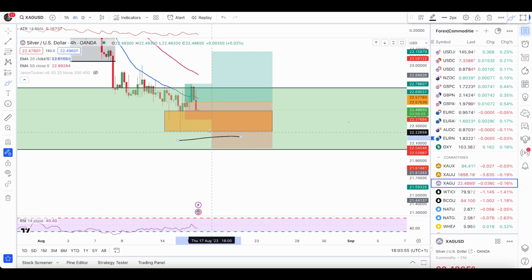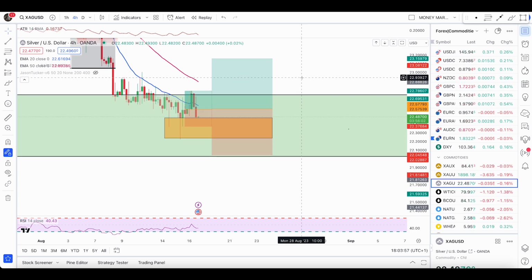Stop loss can be below this rejection box. Take profit wherever you want to take it, or go 1.2-to-1, 4-to-1. It's totally up to you. So that is what I'm looking at.